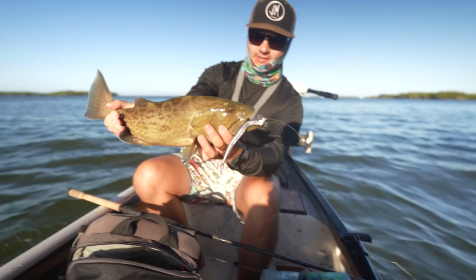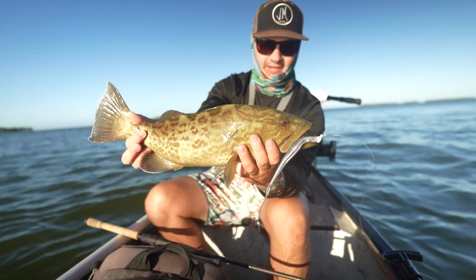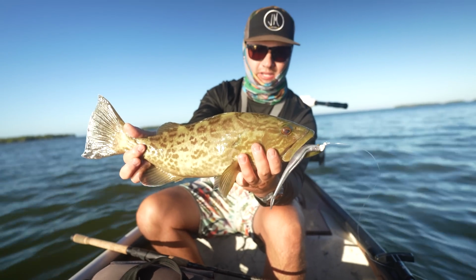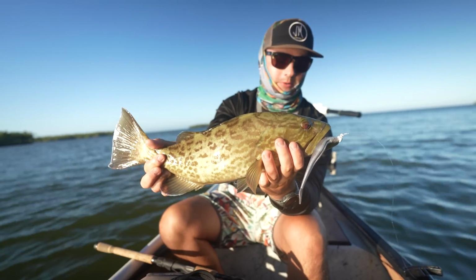All right, guys. That is my third gag of the day. We should be catching Goliaths, but I'll take gags as well. This is probably my biggest gag ever at about 20 inches. Really crazy colors. Ate that 6-inch Berkley Gulp jerk shad. And we're just gonna get them unhooked, put them back in the water, and keep fishing.